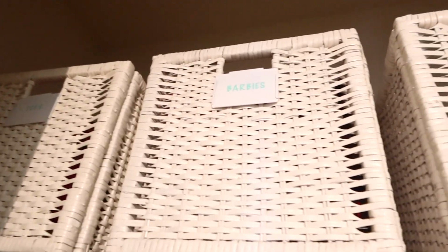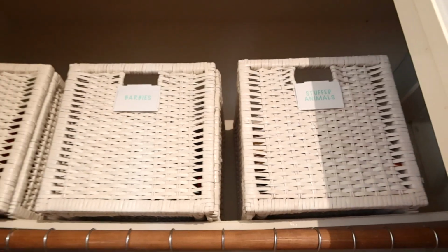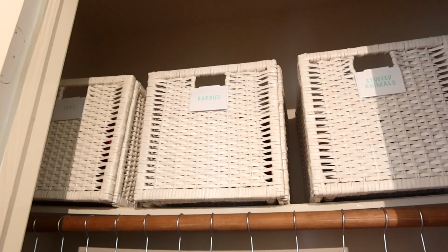So let's start from the left to the right. On the left side is where all of her toys sit. She does have a few Barbies and a few dolls, and I wanted to make sure that each type of toy had a designated space. So we have Barbies in one, dolls in another, and her stuffed animals in another.